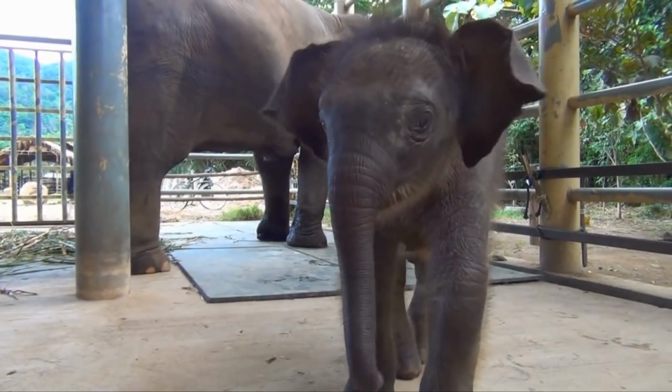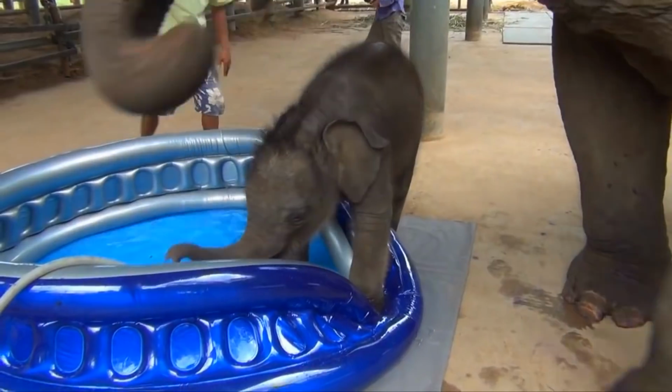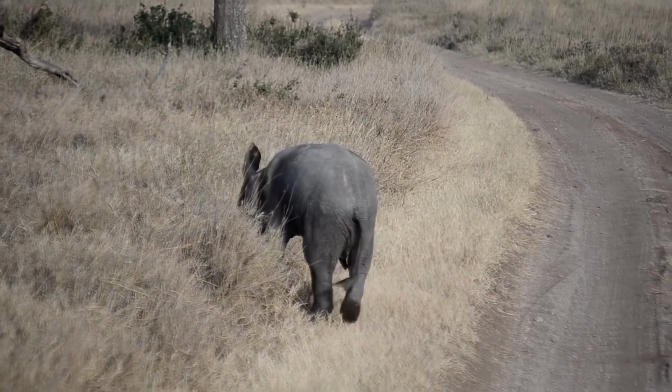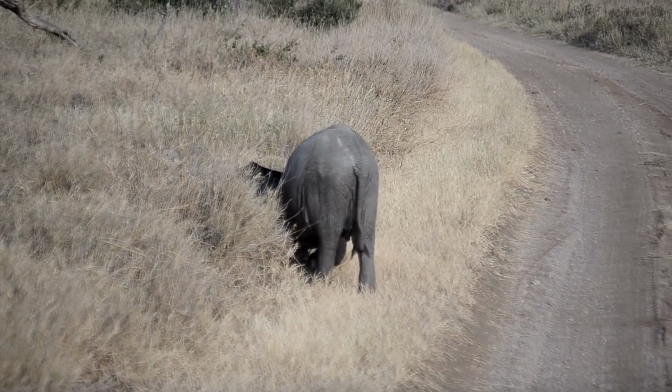But elephants wait a long time. For that reason, it shouldn't come as a surprise that their babies are not small at all. They can weigh anything between 80 to 135 kilograms, which is way heavier than all the other babies on this list. And they can stand about 1 meter tall.